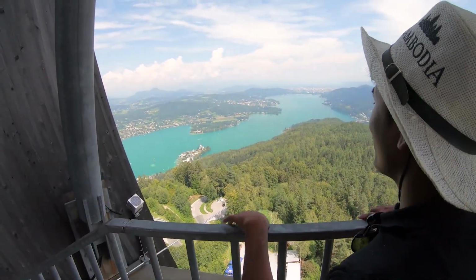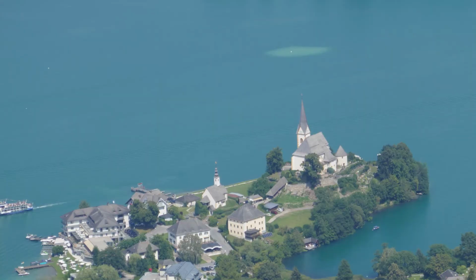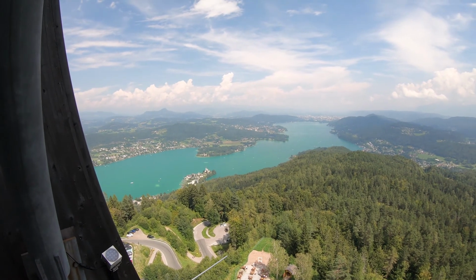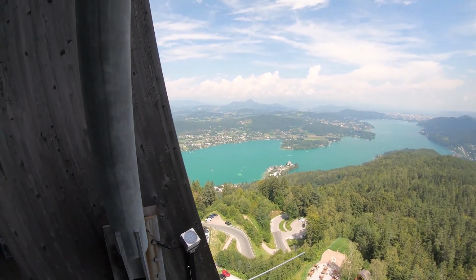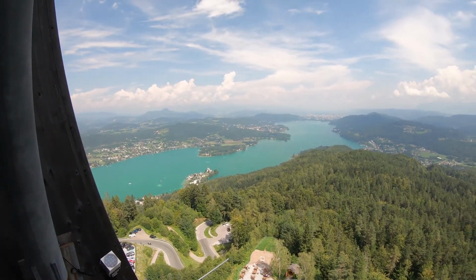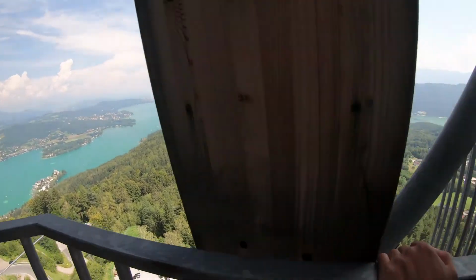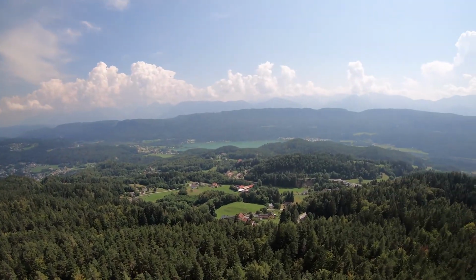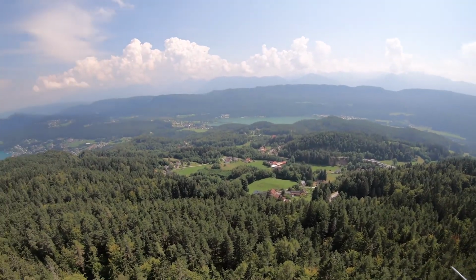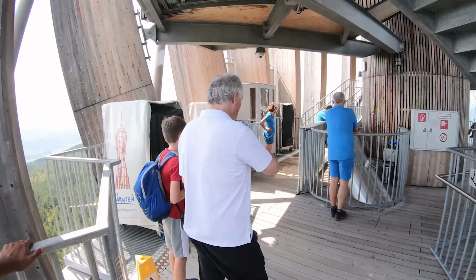This is the church. Okay, so you can see the church is over there. And a big lake. This is one of the biggest lakes in Austria, and the water flows from the mountains, the highest mountain. And this is the small lake, and the village surrounding. It's really nice. And you can go up.